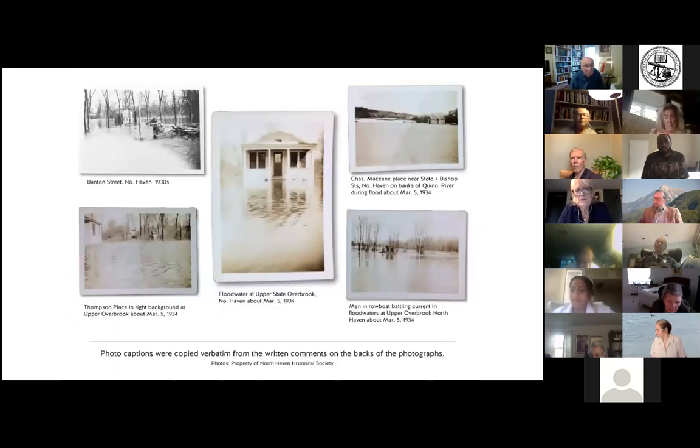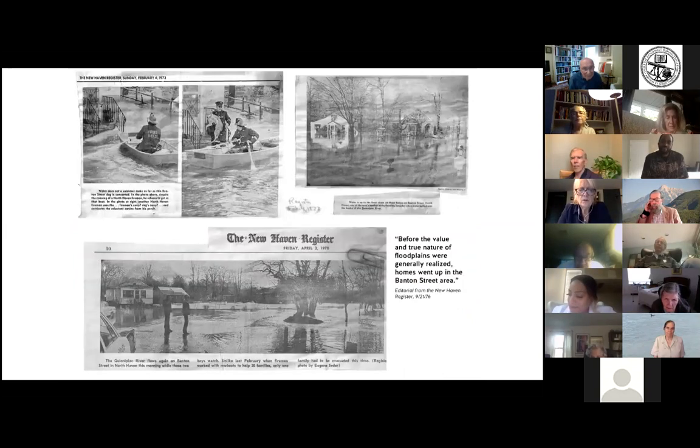So these are pictures from the 30s of flooding in that area when they were smaller houses. And everything that's written on the back of each one of these, I typed underneath it. So that was all handwritten on there. You can imagine this would have been in your family's photo album of, you know, when grandmother's house flooded. And then these are articles from the 1970s about that last flood. This was the flood that just pushed everybody over the edge.